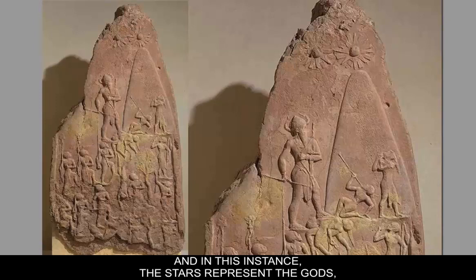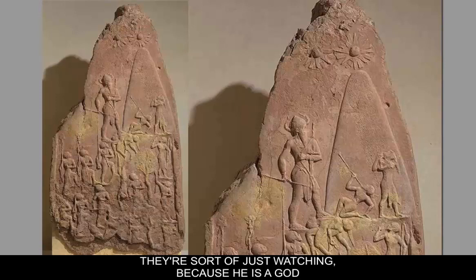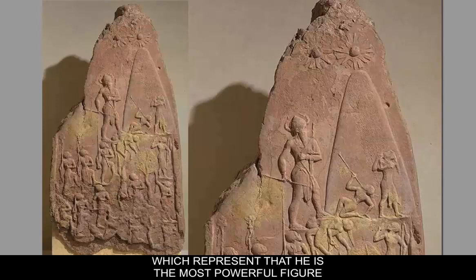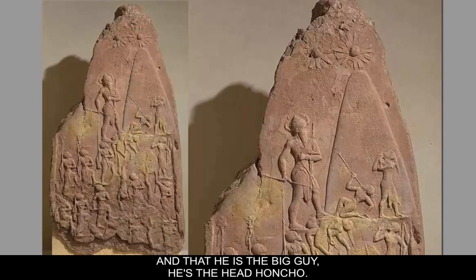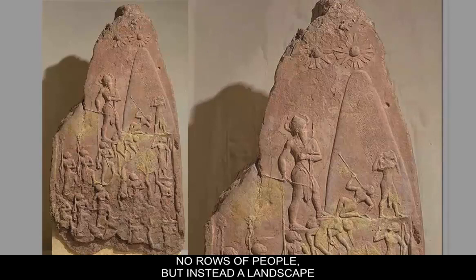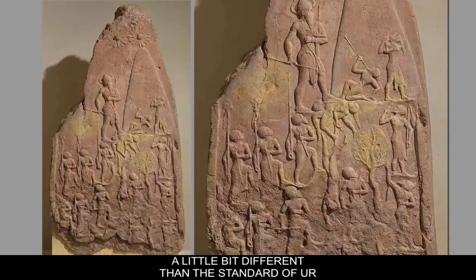They are sort of just watching because he is a god who's kind of ascending a mountain. There's hieratic scale. The hieratic scale means he's larger than all the other figures in the sculpture, which represents that he is the most powerful figure and that he is the big guy, he's the head honcho. There are some innovations in terms of how he's represented that probably stand for how he wanted to be seen. No rows of people, but instead a landscape with a mountain and a tree, a little bit different than the standard of Ur that we looked at.